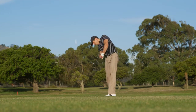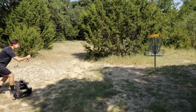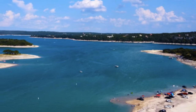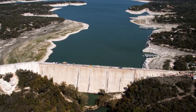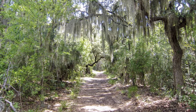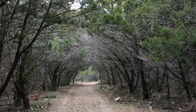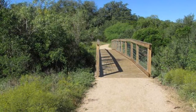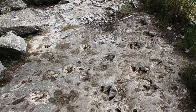There's a couple of nearby golf courses and a disc golf course at Northwest Vista College, as well as some indoor and outdoor shooting ranges. It's not a far drive to Medina Lake. It's about 30 minutes away if you're into boating or water sports or fishing. Also nearby is the Government Canyon State Natural Area, which has miles and miles of trails for hiking, biking, walking, as well as some fossilized dinosaur footprints, which are really cool to see.